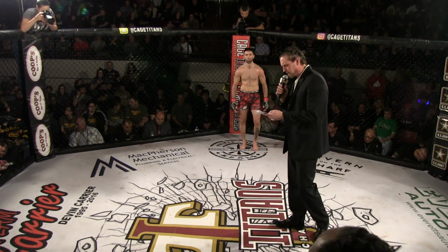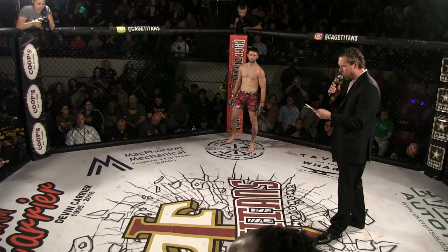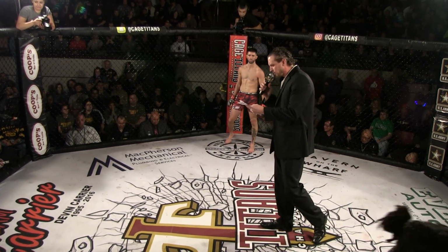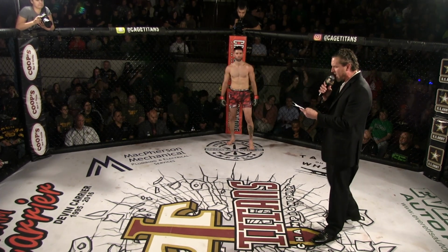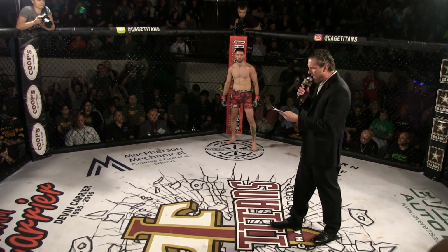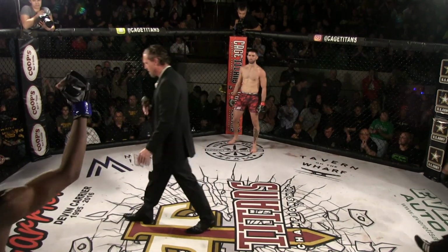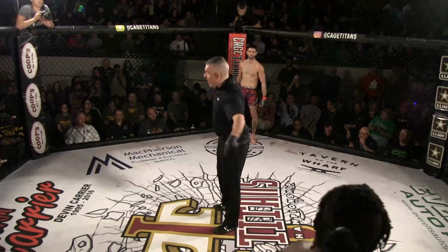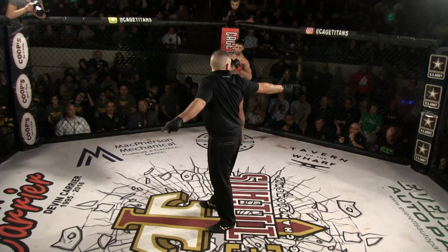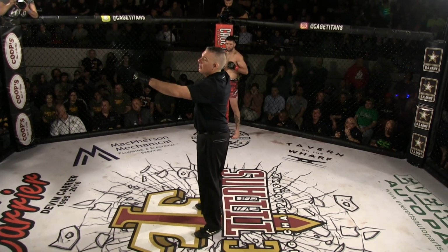And his opponent, also at 135, with a record of 2-0. His fight gym is SBG East Coast. Let's hear it for Arthur Mpofu. And here we go, our only title fight of the evening, amateurs on the line. Fouad Shahin in the red camo trunks, Arthur Mpofu in the black trunks.